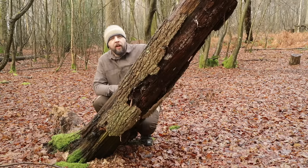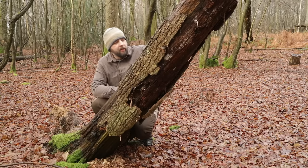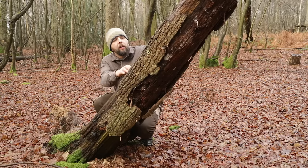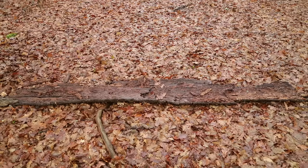Well, a couple of oaks have come down recently here, and the bark is really coming off easily. So, might do a shelter using the oak bark for the roof, if I can find enough of it. There's a load on the floor here as well.